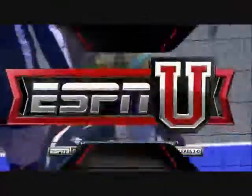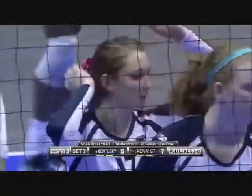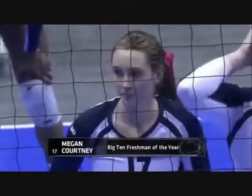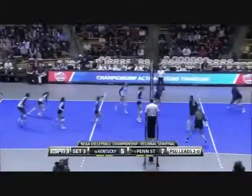I'm impressed with Megan Courtney, and when we talked to Russ Rose about her, he said she's got a lot of talent and a very good basketball, or volleyball rather, IQ. And he said that's really her biggest strength. He said, I'm so impressed with how much she knows and reads out there. Big Ten Freshman of the Year.